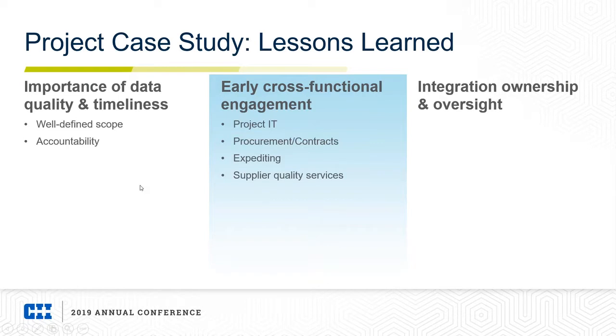Fluor has worked to put together a full-on value study on this particular project, and those are just some things that I pulled out for purposes of this presentation. We saw significant savings in risk mitigation, as can be shown, applied to this project by leveraging a digital supply chain. But we also had some lessons learned.